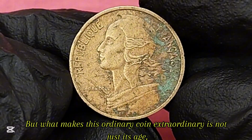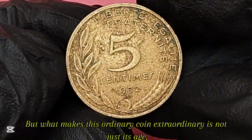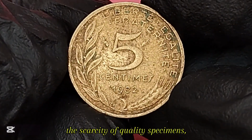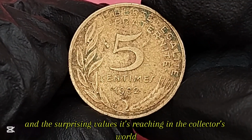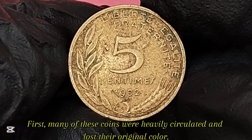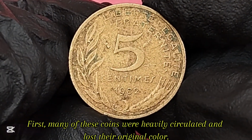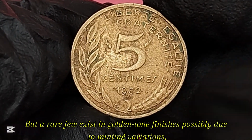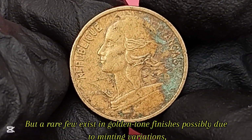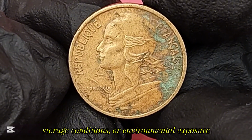But what makes this ordinary coin extraordinary is not just its age, but its unusual golden shade, the scarcity of quality specimens, and the surprising values it's reaching in the collector's world. First, many of these coins were heavily circulated and lost their original color. But a rare few exist in a golden tone finish, possibly due to minting variations, storage conditions, or environmental exposure.